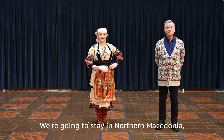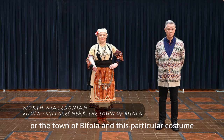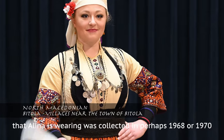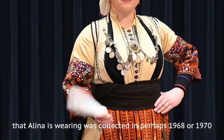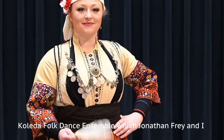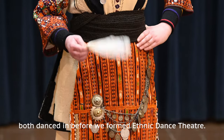We're going to stay in northern Macedonia, and this time we're moving down to the town of Bitola. And this particular costume that Alina is wearing was collected in perhaps 1968 or 1970 by Dennis Boxell, who was the artistic director of Cola de Folk Dance Ensemble, which Jonathan Fry and I both danced in before we formed Ethnic Dance Theater.